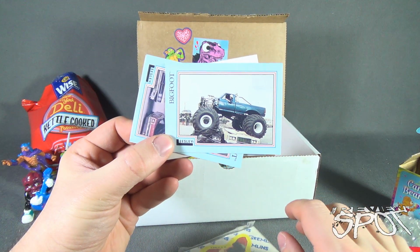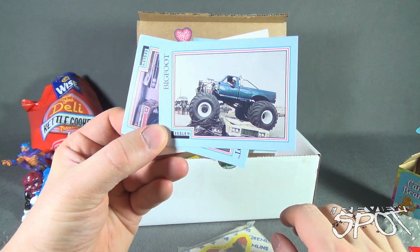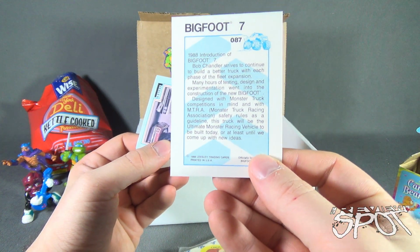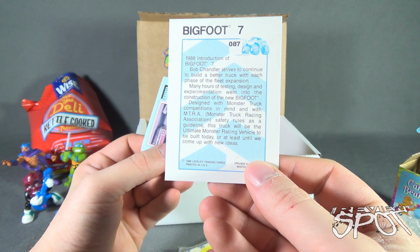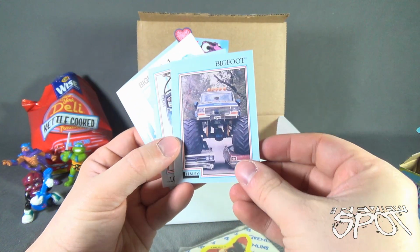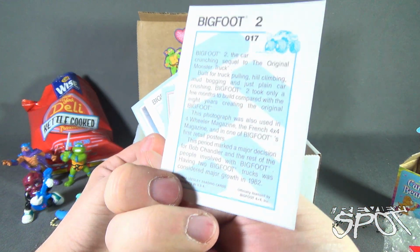Then there was that giant Bigfoot. Remember the one that had the huge tires? But this one doesn't have any markings on it. This is the 1988 introduction of Bigfoot 7. And that's one of the more classic Bigfoots. This is Bigfoot 2.